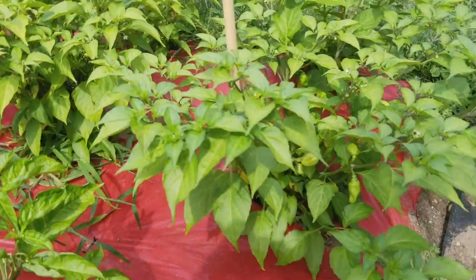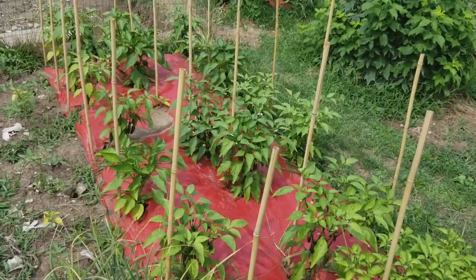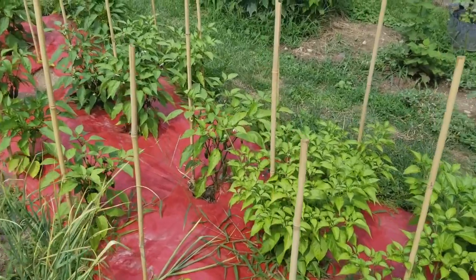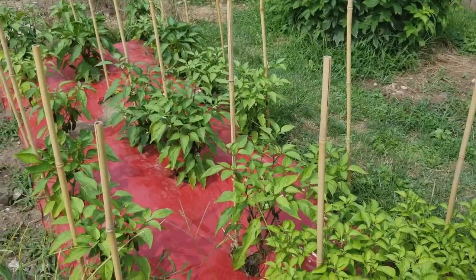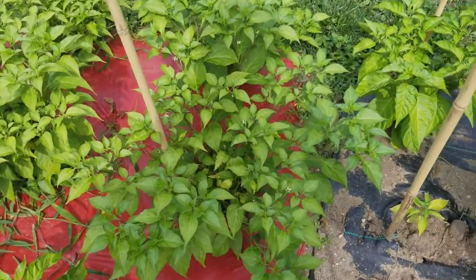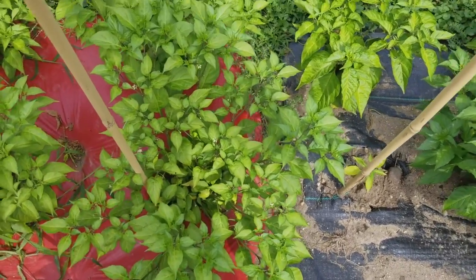Okay, and you can see that I've got this red film down, and get the dust off of there. What the red film does is it's supposed to reflect red light, which causes extended growth, from what I understand. And I can really see it in these habaneros. Let me back up here, just kind of getting used to video on this phone, but every habanero plant that I've had has been really dense.